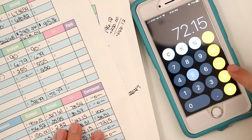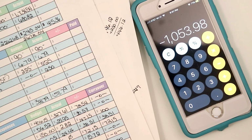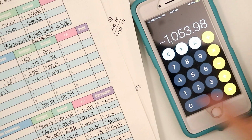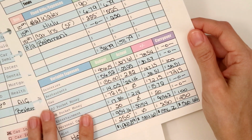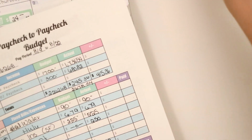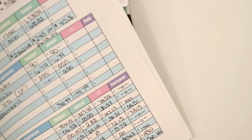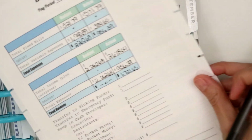72, 15, 250, 100. Yeah, I think that's fine. I think the 250 plus all these other things that I'm carrying over will be fine. I think the 250 will help for that pay period. Alright, so now it's all about figuring out what I want to put where, I guess.